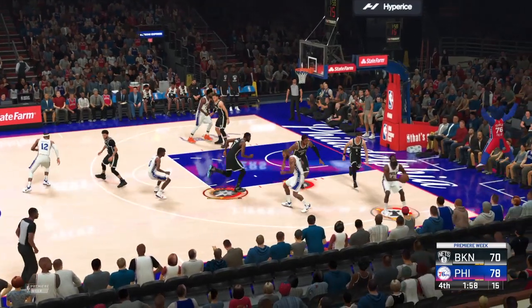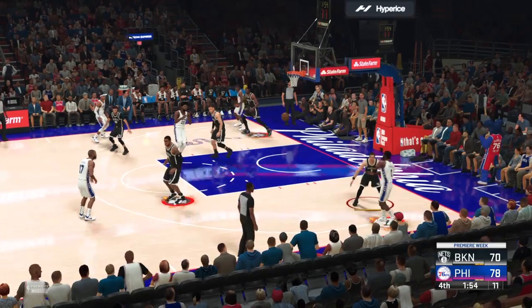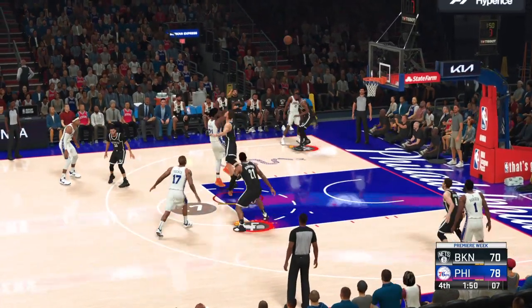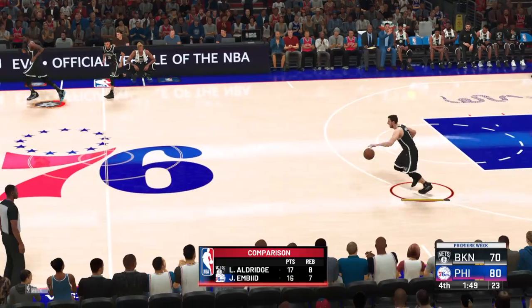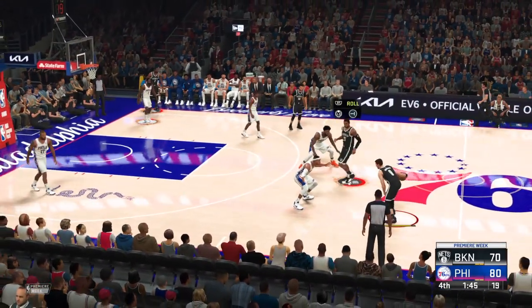On the wing, Harden. Down low. Here's Embiid. Solid shot from a distance of about 14 feet. He'll proclaim it himself to you if you're within earshot. Embiid's mid-range shot is the key that opens everything up for him.